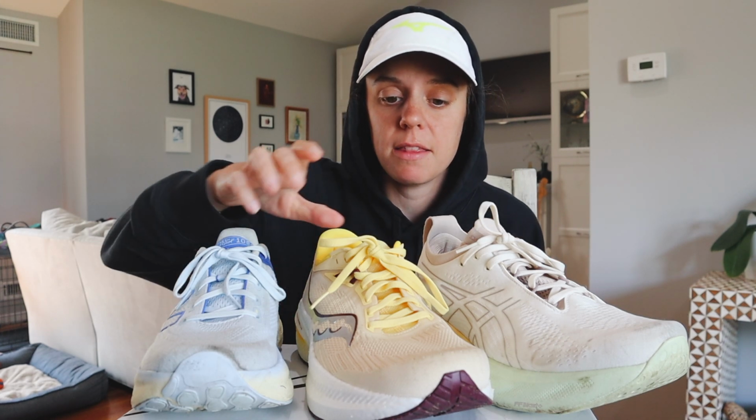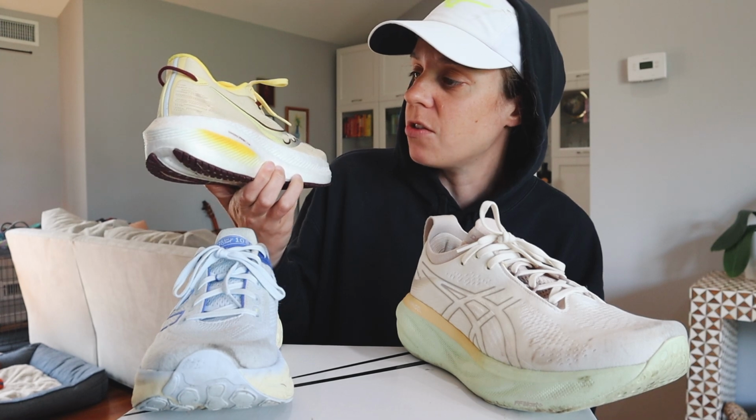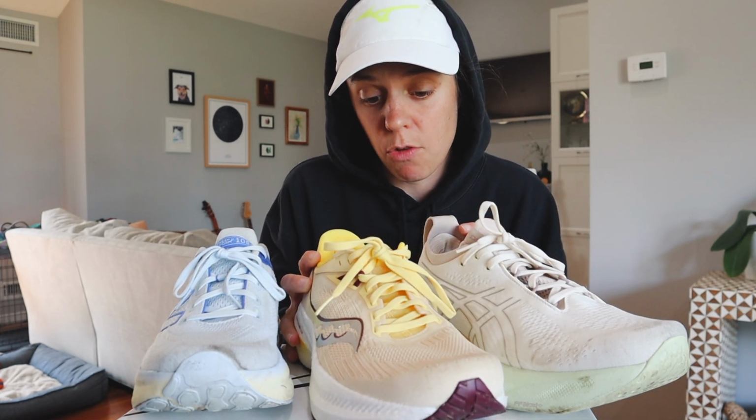And I think if I had to pick one upper to rule them all here, I'd probably pick the Triumph 21's upper just because it is a little bit more breathable. And while the materials might not be as cush and as plush, it still feels really comfortable. And I don't know, sometimes less can be a little bit more. And I think that really does apply to a running shoe's upper.